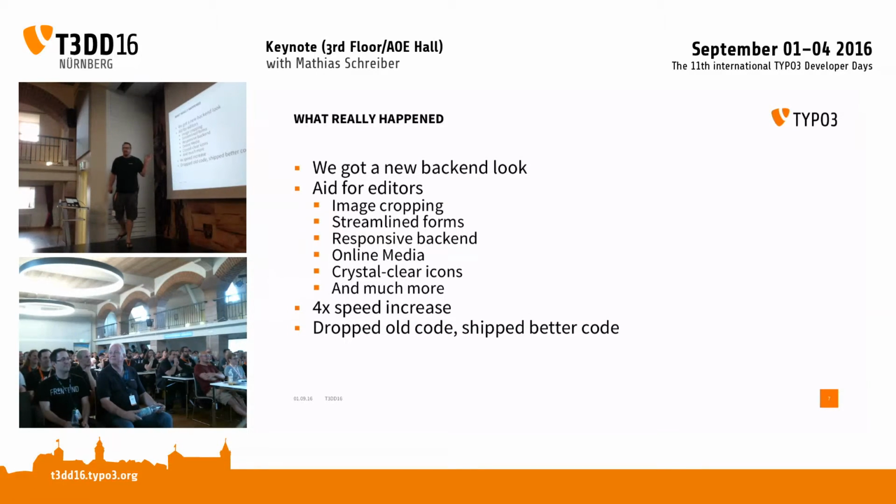Another thing is that we dropped a lot of old code and replaced it with better code that's more streamlined, which led to the speed increase, by the way. So everything that we have in performance increase right here has nothing to do with performance-related patches. It's just architectural changes, which shows that a better code base also performs better. So whenever someone in your company goes like, yeah, it's a dirty hack, but it's because of performance, he's lying.